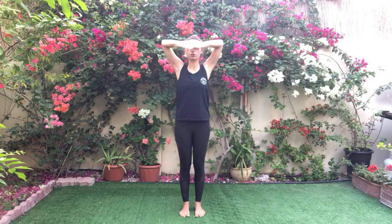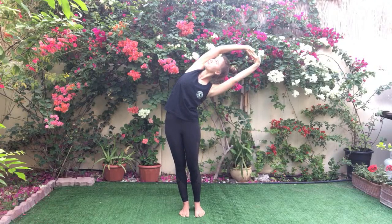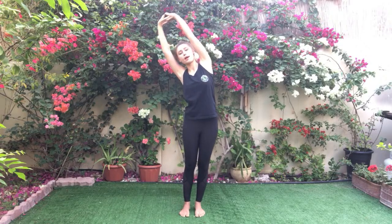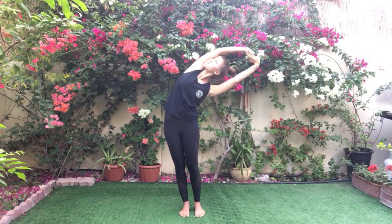Very good. Now cross your fingers. Inhale, stretching up, coming up on your toes. Exhale, bend to one side and gently rotate your body up, looking up. Inhale, stretch. And exhale, opposite side. Inhale and exhale. Okay, let's do one more. Inhale. Exhale. Inhale. And exhale. And relax.